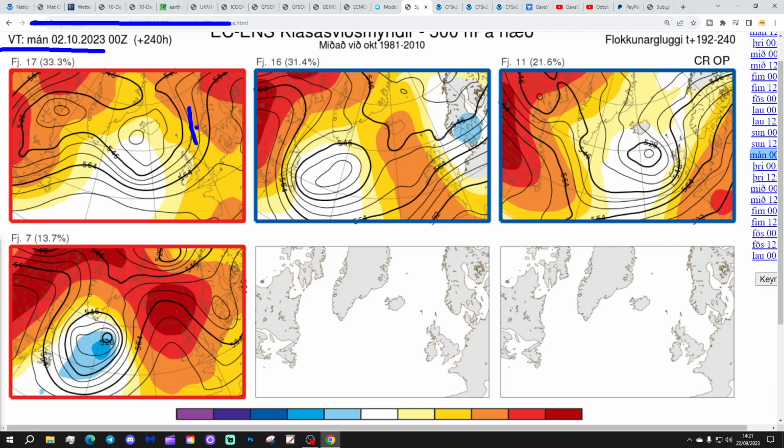17 members of the ECM ensembles have a ridge of high pressure over to the east of the country. Should be quite a lot of dry weather coming through with that. 16 with high pressure just out to the west, low pressure toward Denmark. So again, probably a bit on the showery side, especially for the east, and that's quite a cool option as well. Winds in from the northwest to the north.